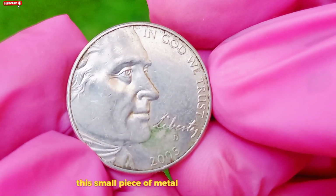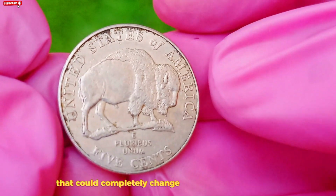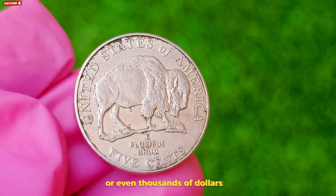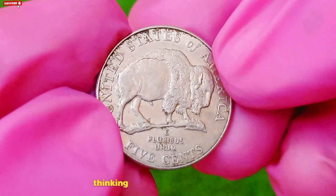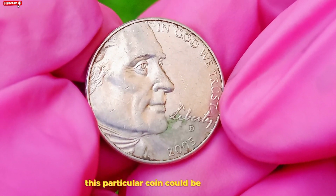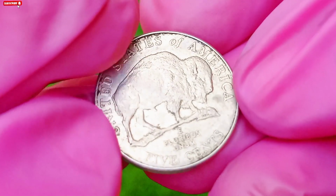This small piece of metal, minted in Denver, holds the kind of mystery and value that could completely change the course of your life. We're not talking about hundreds or even thousands of dollars. We're talking millions, possibly enough to make you a billionaire overnight. If you've ever brushed off a nickel thinking it's worthless, think again. This particular coin could be the rarest, most sought-after treasure in the modern numismatic world.